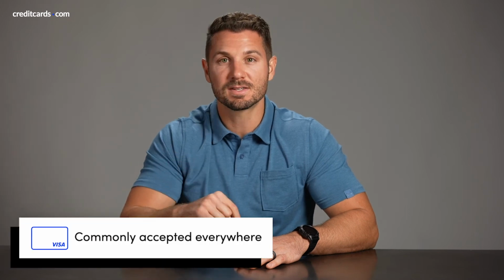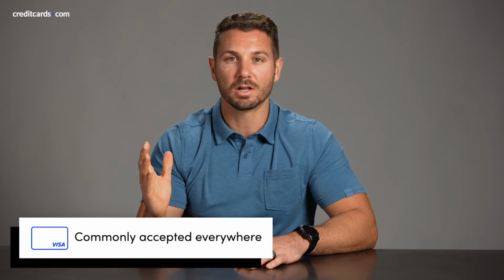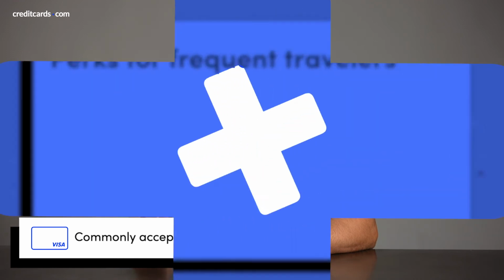That happens with certain credit cards, but oftentimes the more travel-oriented cards, airline cards, hotel cards, oftentimes they will not charge foreign transaction fees, and that is indeed the case with this card. And when you factor in that this is a Visa credit card, that means you can go pretty much anywhere globally. If they accept credit cards, you can use this card.